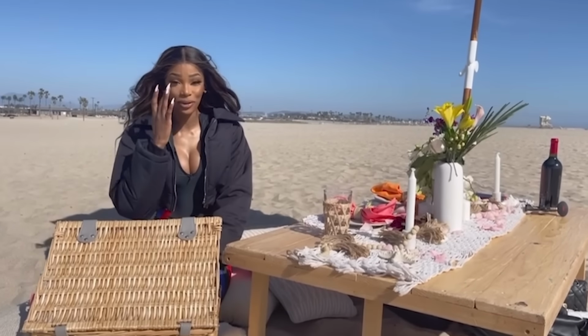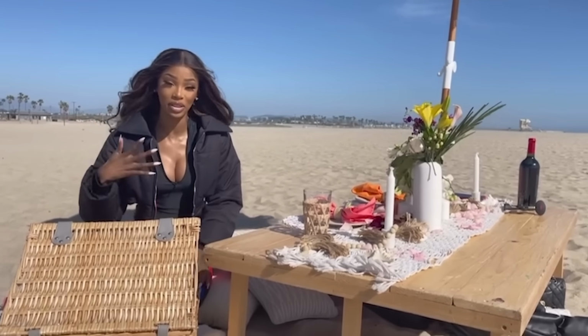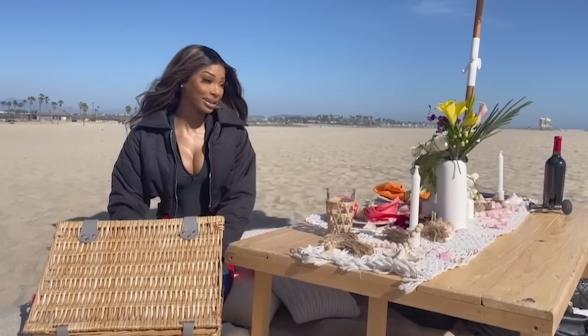I never had this before, and for me to say it to you, for you to remember and be like, okay, I'm gonna do a picnic. I think this is so beautiful, just everything. That one was my favorite one. It was just so organic, so nice. So sweet. Yeah, I can agree with that. It was beautiful. Okay, next question.